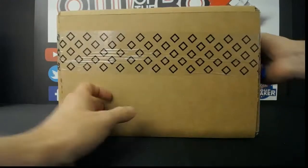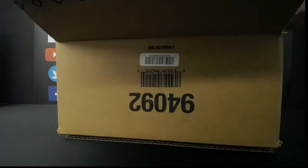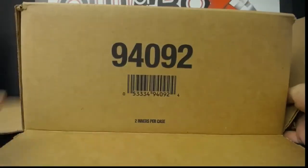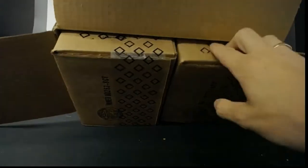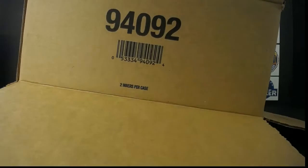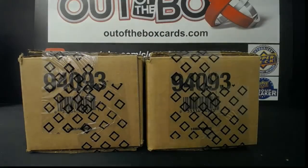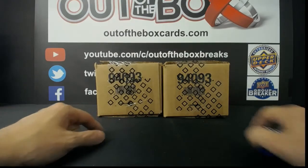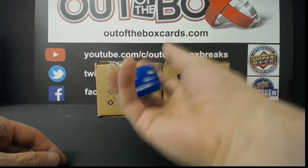So let's open up our master case and pick our inner. Really? The tape gets stuck on the side of these. All right, 1, 2, 3, we use the case on the left, 4, 5, 6, the case on the right. That was way too much effort. Oops.